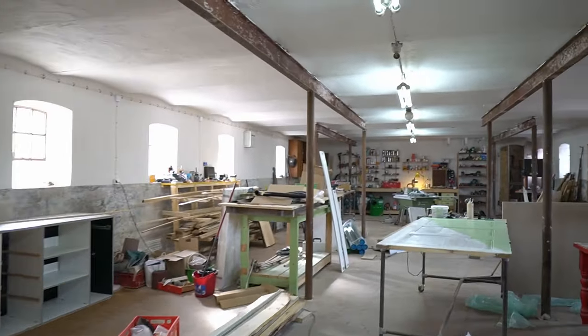Okay, so that's the end of Monday. Another good day. Tomorrow we will do more plasterboarding and more sorting out the workshop. See you then. Okay, it's Tuesday.